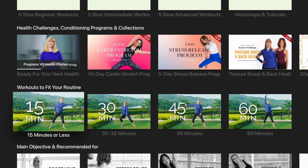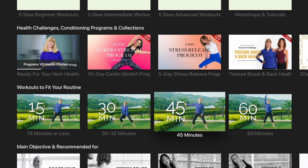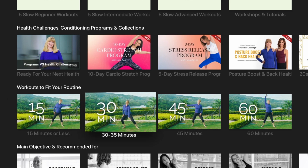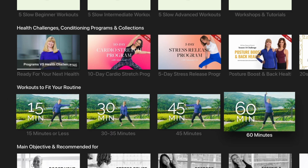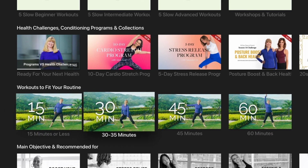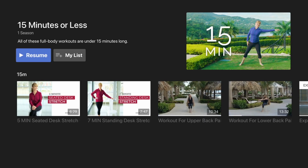This section I use a lot. Notice how, and I didn't notice this right away, so if you didn't, that's okay. You see how her arm is at the 15-minute mark, 30, 45, 60. I just thought that was so cute. One day I just noticed it. That was clever. I use this one a lot for the 15-minute one. I'll use it for the other ones as well, depending on how much time I have to work out with.